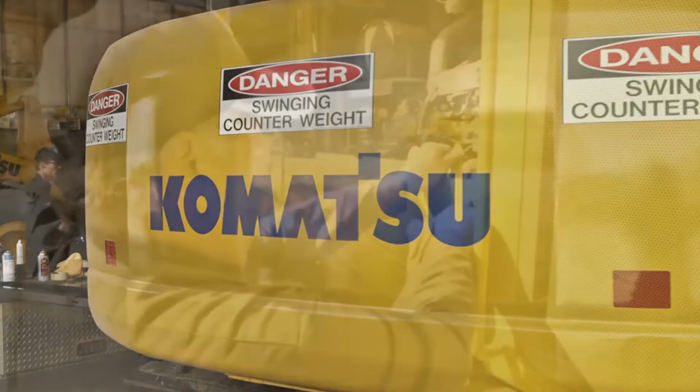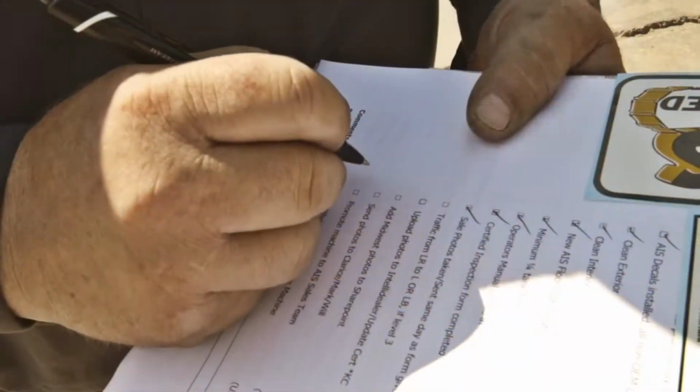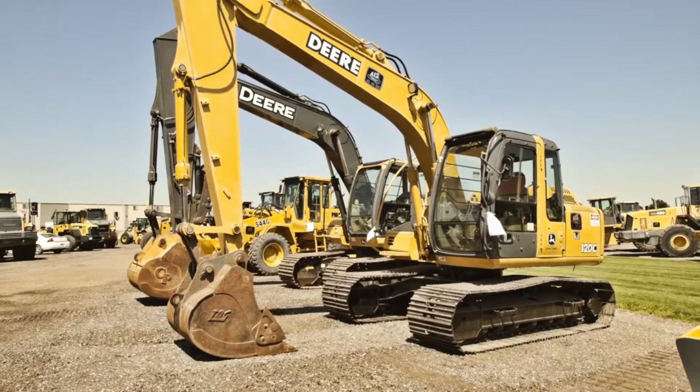on the inside. All equipment receives a final inspection to be sure all repairs were completed correctly and the machine is ready to go to work. Only then does equipment passing the inspection receive the AIS certified sticker and move to the sales lot.